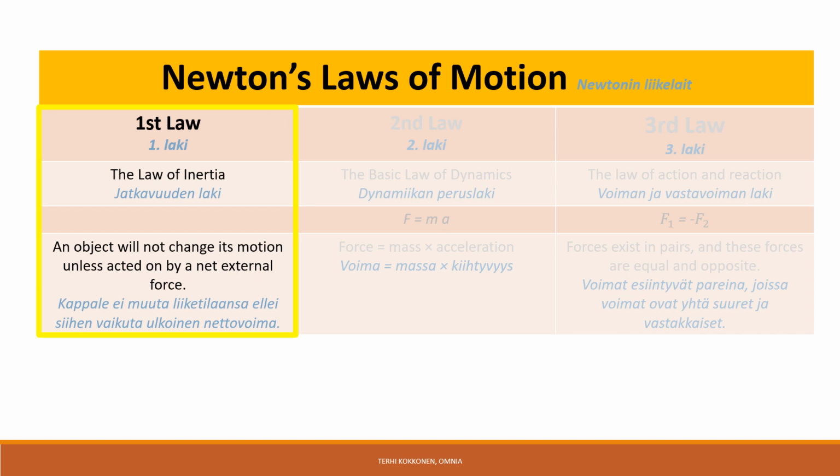Newton's first law simply says that mass wants to continue doing what it's doing, whether it's at rest or in motion. If an object is moving, it will carry on doing so in a straight line, unless something pushes or pulls it to make a change in direction.